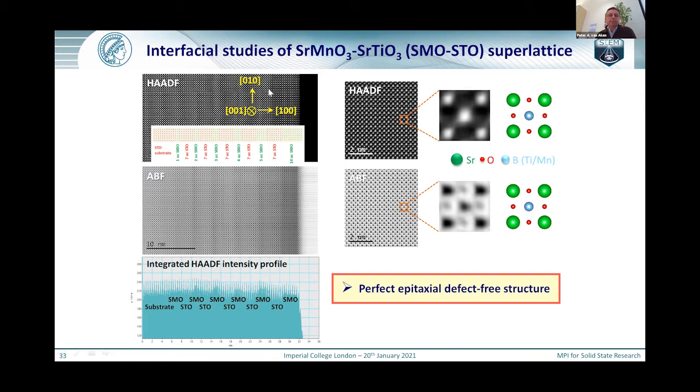Again, the sample looks really perfect, no defects in HADF as well as ABF imaging, and you can identify here the different layers. However, if you now integrate the HADF intensity profile, you can hardly recognize different SMO and STO layers. Although the structure itself is epitaxial, it's a perfect epitaxial defect-free structure.